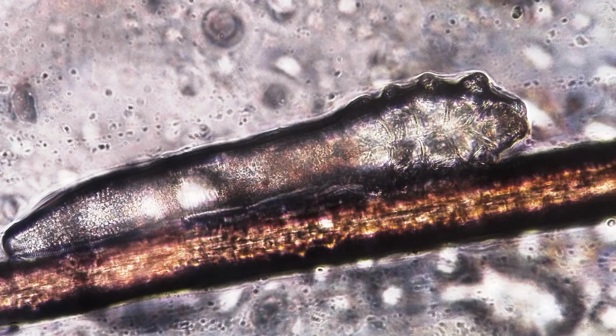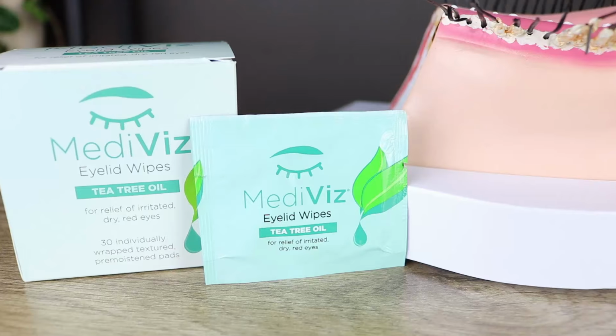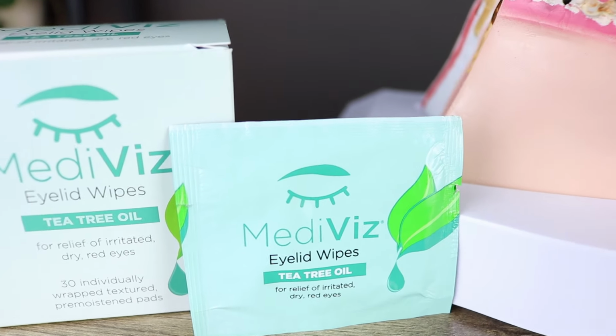Another helpful use for eyelid wipes is to treat demodex mites. There are these tiny little mites that can get on the base of the eyelashes and cause similar symptoms, blepharitis and dry eyes, and I would recommend Mediviz eyelid wipes to help treat that demodex. Now, Mediviz eyelid wipes have tea tree oil in there.